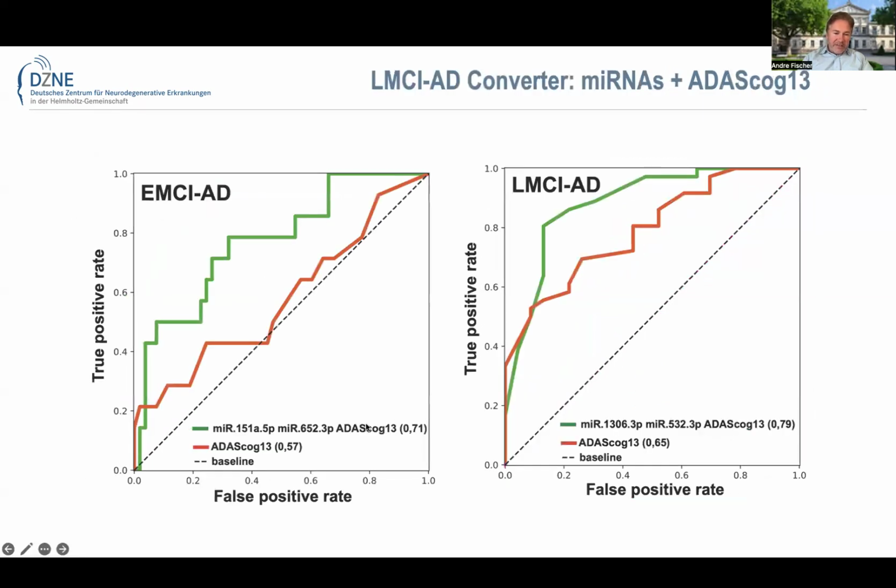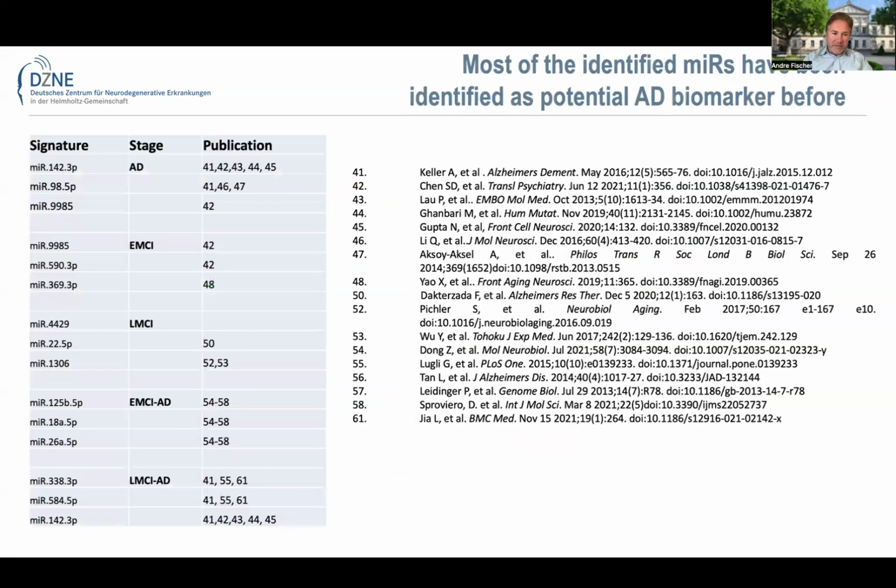With the mini-mental state test combination, we didn't find anything here. It's not a good test for MCI, of course. But if we combine, for example, the microRNA signatures with other cognitive screening tools that are a little bit more complicated, like the ADAS-Cog, we can get the AUC, at least in the late MCI, up to 0.79. So that's already, I think, quite promising.